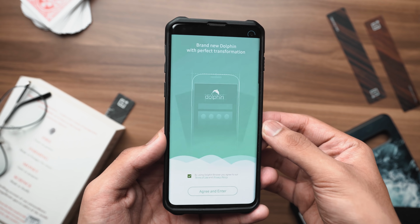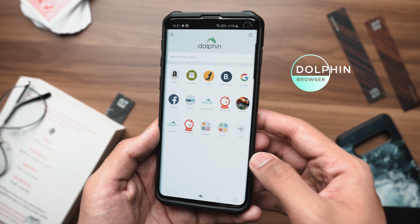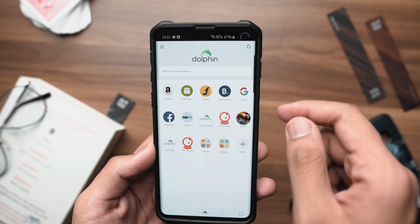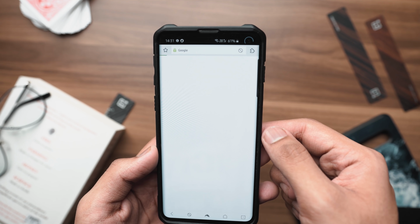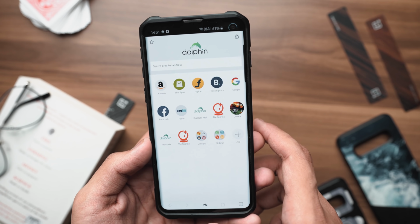Alright guys, next up we've got a browser called Dolphin Browser, and again, on the surface of it, it looks like a perfectly cool, easy to use, simple to navigate, minimal browser, which again can offer you speed boosts in the form of low quality loaded websites.